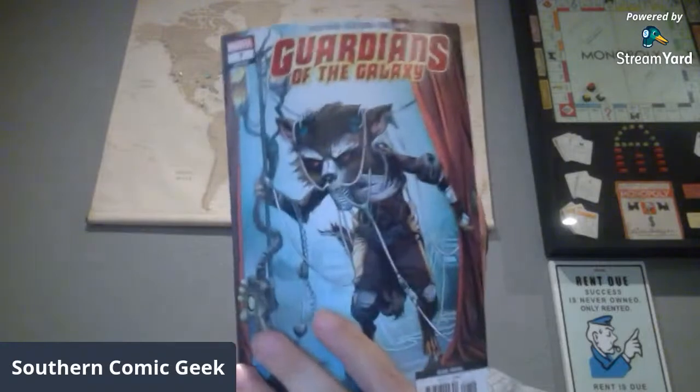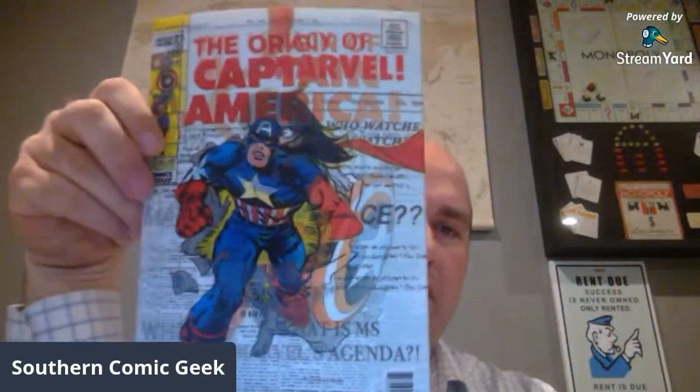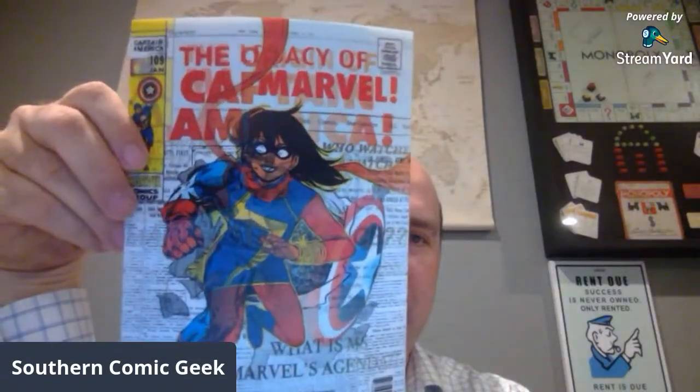Guardians of the Galaxy 7. This is the second printing. Rocket Raccoon looks like death warmed over there. He's seen better days. Lenticular cover. So we got the origin of Captain America. That lenticulates from Incredible Hulk 109 to Ms. Marvel 25.